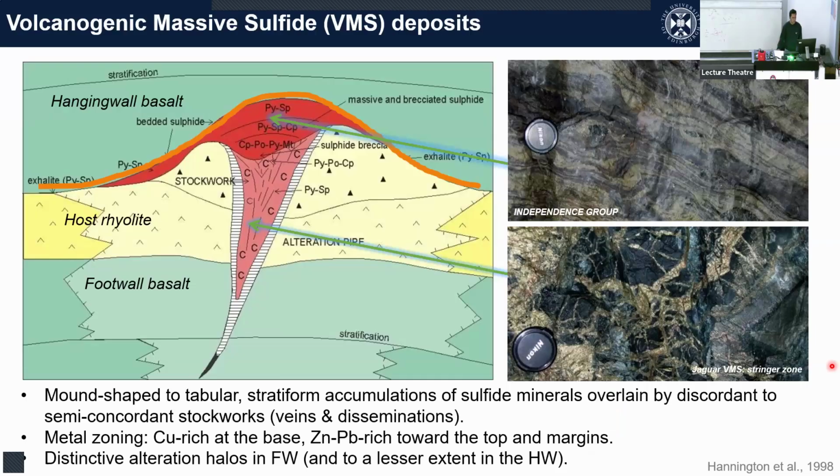And the genetic model, or deposit model, of this deposit is really fairly simple, I would say. You have this illustration where you have what we call the footwall underneath the massive sulphide lens. The red is the massive sulphide lens, the main ore body that we want. And underlying this ore lens is what we call the footwall units.